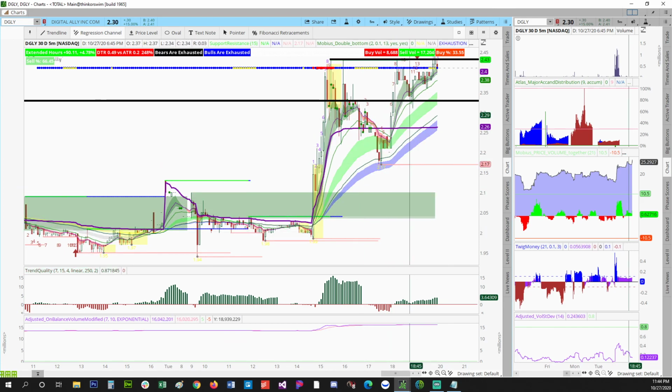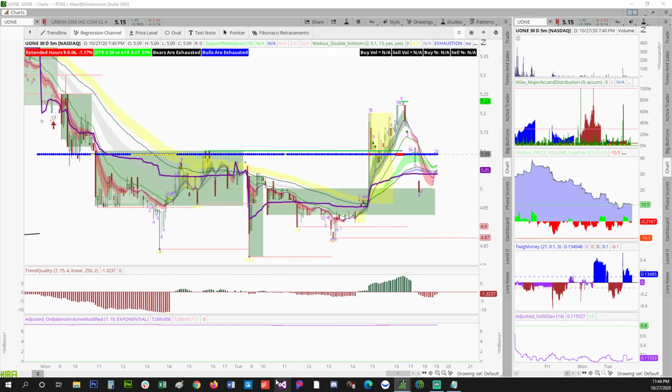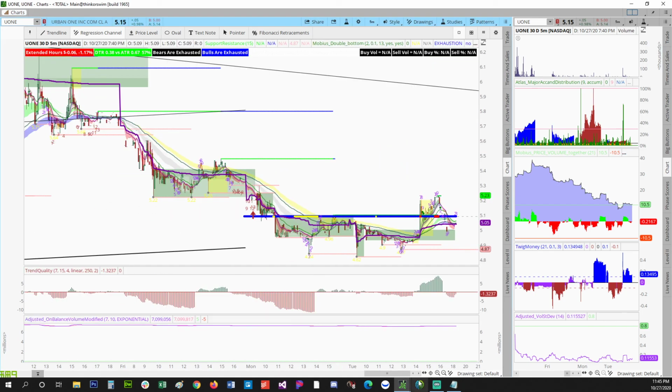And this could run, but I don't think I'll be running with it. I'll stay with the BLM name that I like more, the UONE. They're a financial institution. Bank of America actually invested $100 million in them, so it's like you have the same low float potential of running, but the difference here is this is a real company, versus DGLY, which is a real company, but it doesn't have any new news, and it's not producing groundbreaking products.